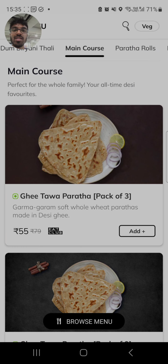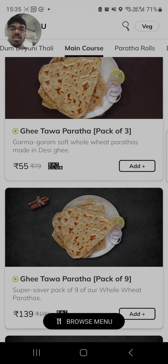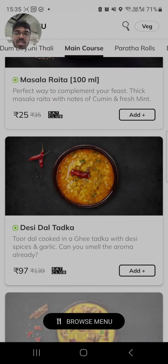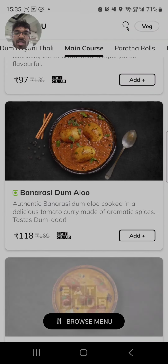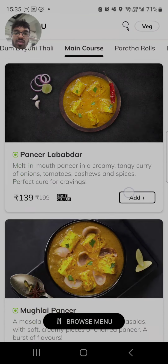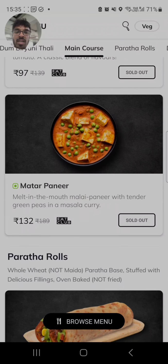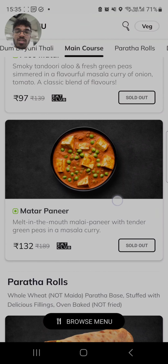So in main course, you can see basically that they have ghee tawa paratha pack of 3 and ghee tawa paratha pack of 9. So it's only 55, 139. So the cost is also pretty low. It's not pretty high. And I think the other stuff is over. It should be down if it's over. So if it's sold out, they put it down. So these are all the curries that you can get separately instead of like a full meal.